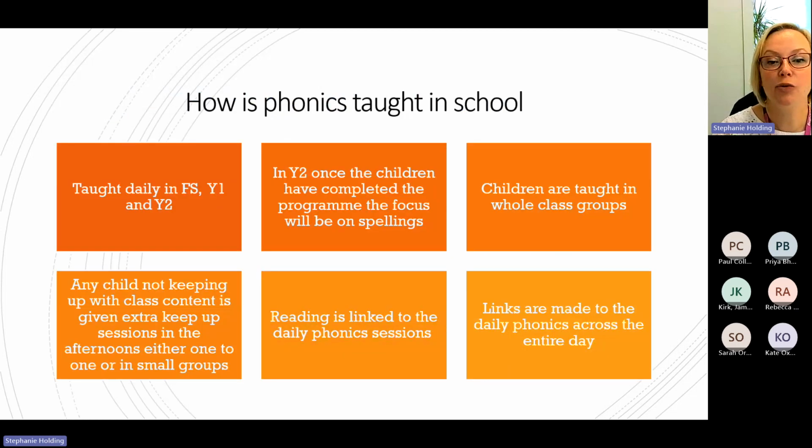But as you'll know, when your children start school, we get going with the phonics because that is one of the tools in their toolbox that's going to help them to be able to read the words. Once they can read the words, then we can develop those other skills of understanding, but also expression when they're reading, which we do in our reading practice sessions. So you'll already know some of this because this will have been the same for them in foundation stage as it is in Year 1.